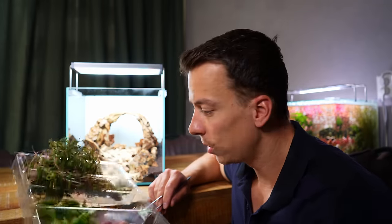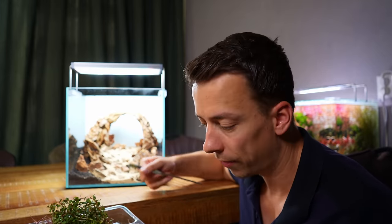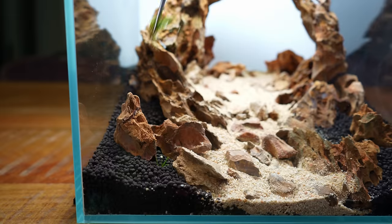Okay, so plants are prepared, so we can now finish the layout. So I'll start with the dwarf hairgrass in the foreground, framing the path, and then I'll make my way towards the background.